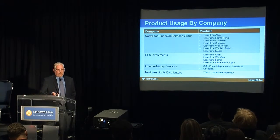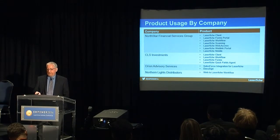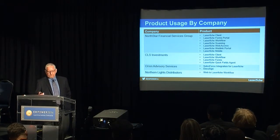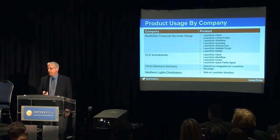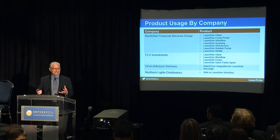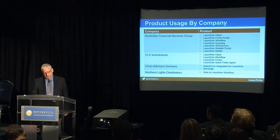An example of across the company, how we are showing up as far as who's using what. What's interesting, the NorthStar Financial Services Group, this is really the parent company, and that's where a lot of the legal workflows are. People don't even realize, I think, sometimes that they're interacting with Laserfiche. And that's what's kind of fun about it, is that it's not a big thing. It's just, here's the process, you do it. And when you do the process the way it's designed, it works out really well.